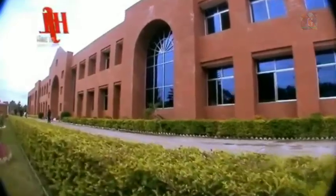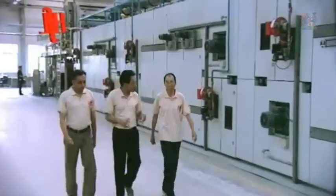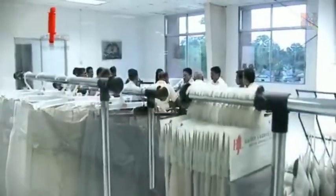HFL made its debut with a modest setup of 172 Ishikawa rapier looms under the dynamic management of Mr. Abdullah Al Mahmood Mahi.